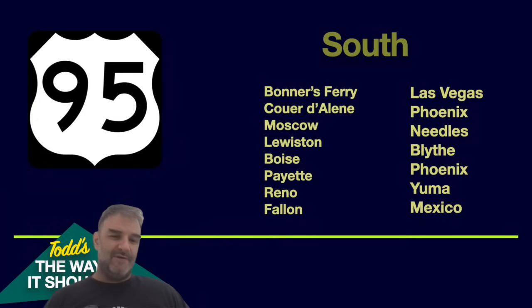So the Phoenixes: I would sign it Phoenix when we're on that 515 I-11 thing or whatever, because it was signed Phoenix downtown originally. So why not just keep that? Needles when we get off of I-11, Blythe, and then Phoenix once we're briefly on I-10. Obviously I-10 would be signed for Phoenix, and then we'd be signed for Yuma once we leave I-10. And then Mexico. There's no real big city in Mexico right there. Mexicali is not too far away, but it would be a convoluted route to get there, so I think just Mexico would do.